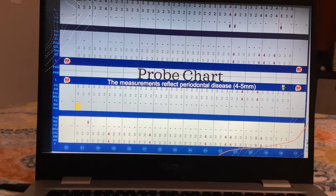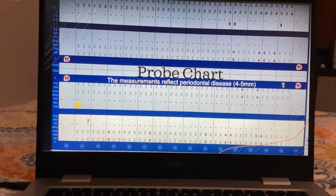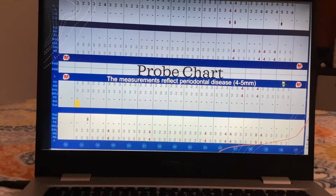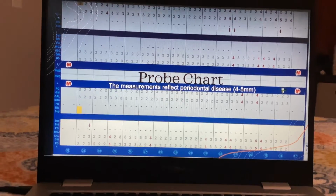So this was his probing measurements. He had lots of 4s, and he also had a couple 5s as well, and with those 5s there was also bleeding on probing, which is just kind of a telltale sign of periodontal disease.